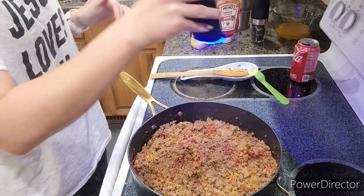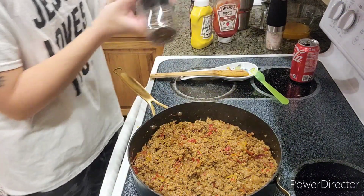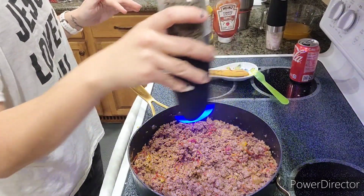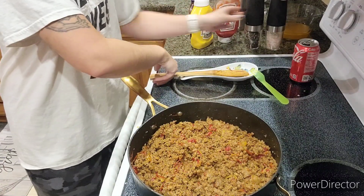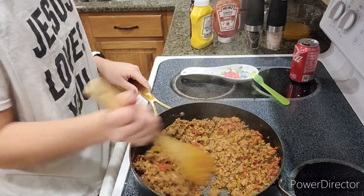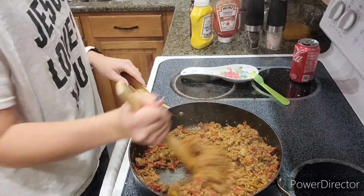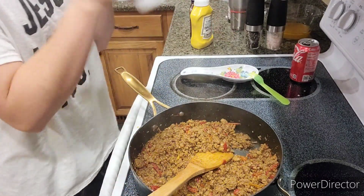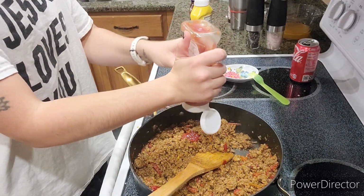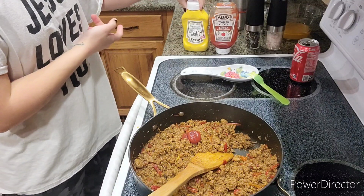I'm going to add a little bit more salt and pepper. And then I think we're good. Maybe we'll do a smidge more for a little more saucy effect. But guys, that's it. Homemade Sloppy Joes. And just using stuff that you have at home.